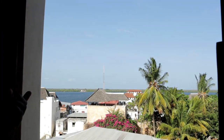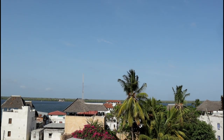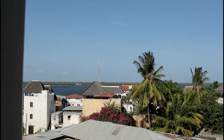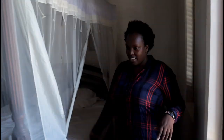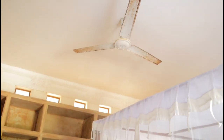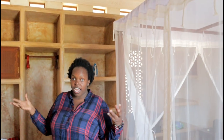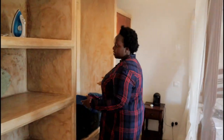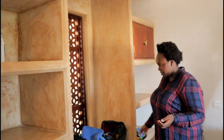You can see the Indian Ocean from here and you can see the sunrise and sunset. You can see from there. And a bed, and also the whole apartment comes with a, how do you say, ceiling fan. But there's actually no need for a fan because the ocean brings in the breeze. And of course there's also the Swahili type closet, open closet.